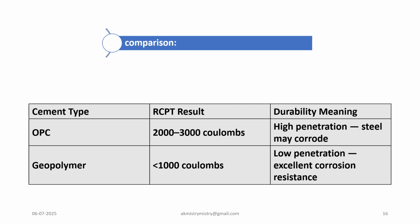To conclude, geopolymers offer a sustainable, high-performance alternative to traditional cement by utilizing industrial byproducts, reducing emissions, and providing superior durability. Geopolymers are paving the way for eco-friendly construction.